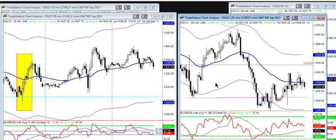Summer is ending. It's going to be a long holiday weekend. So get her done mode, and this is the type of day that could go all day, just chop, chop, chop, and then they could make a sharp move in the last half hour. So it's typically a frustrating type of environment.